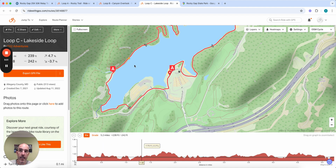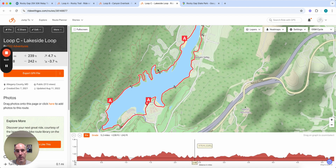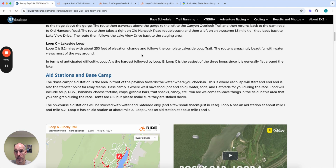That is an overview of all 3 loops. They're all beautiful, they're all different. There's some definite overlap in this first section, and then some overlap in A and C doing the last part of the course. But that's by design. It is absolutely beautiful around the lake. You're just going to love it. Let's see, what else can I tell you?